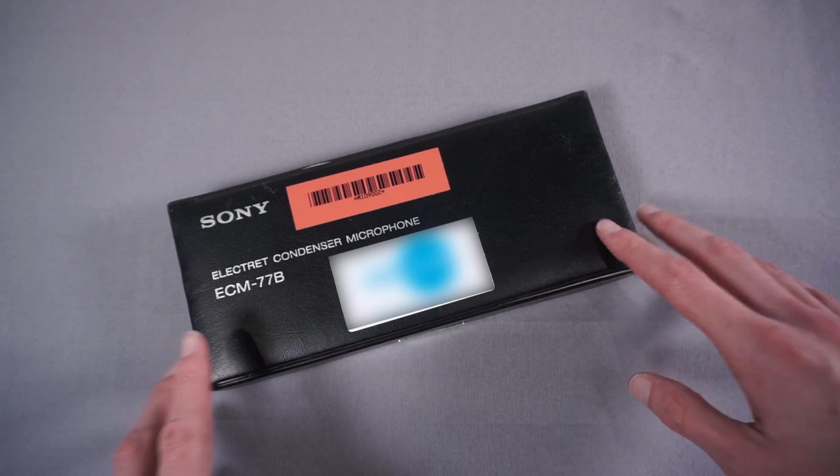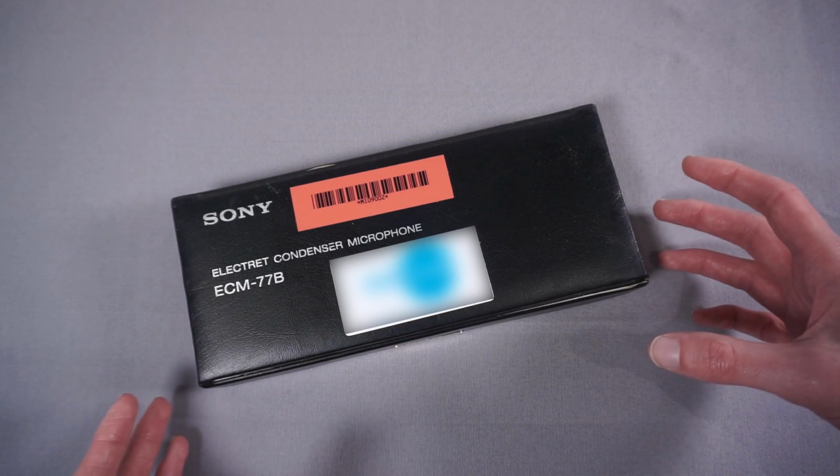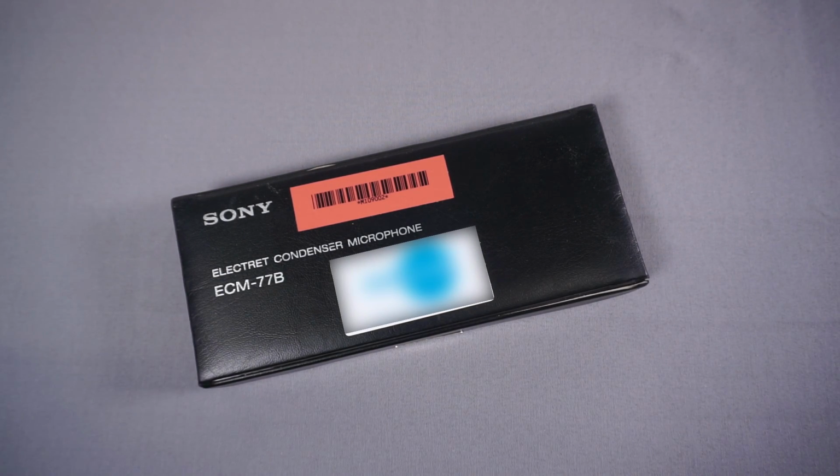But I thought it'd be quite a nice little upgrade for the channel, just to get something a little bit better, and really just to play with it and see what sort of proper professional grade equipment's like versus my microphone that's a bit more consumer/prosumer. So let's take a look at it.